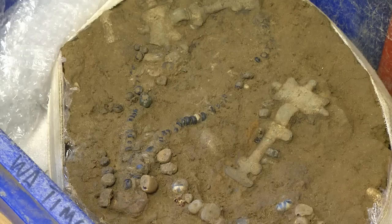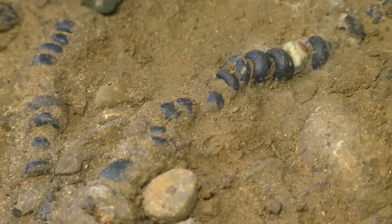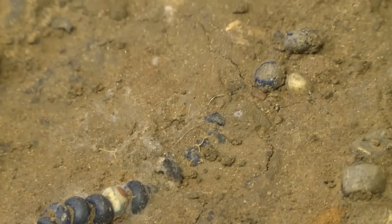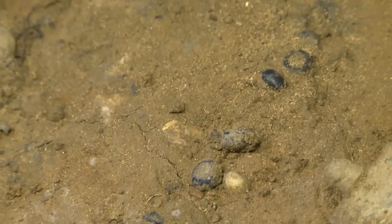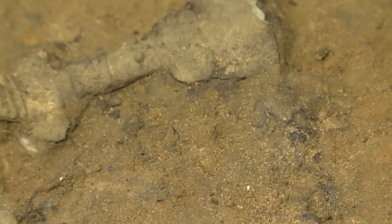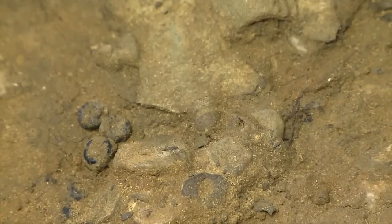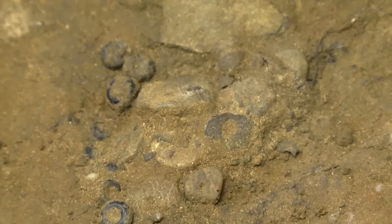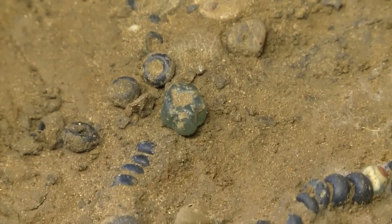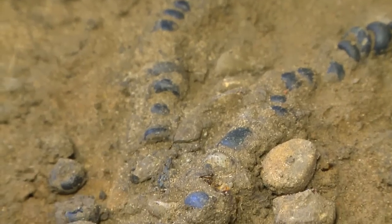Sometimes we're faced with a situation on site where there's something so complex and so delicate, and with so many different objects and multiple layers involved, that sometimes the best thing to do is to lift the entire block of soil and bring it into the finds room where our conservator will very carefully and painstakingly reveal all the things in it. Now, those individual objects that you see on there, there are some Anglo-Saxon brooches, big brooches, and whole strings of beads. This comes from a cemetery site in Leicestershire.